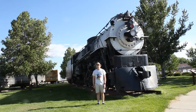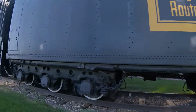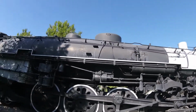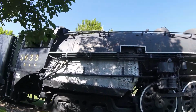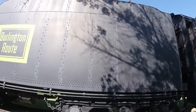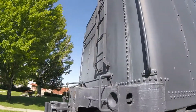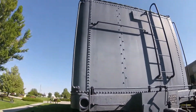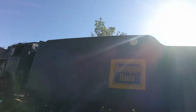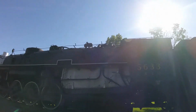What you see right behind me is Chicago, Burlington, and Quincy 5633. Chicago, Burlington, and Quincy 5633 was built by the Chicago, Burlington, and Quincy West Burlington shops in West Burlington, Iowa, in 1940, and is the 66108th steam locomotive built by that factory. It is a 4-8-4 Northern type steam locomotive, and is an O5A class steam locomotive. It was used for passenger service and fast freight on the Chicago, Burlington, and Quincy Railroad for many years. It is also one of 15 O5A class steam locomotives built and numbered from 5621 to 5635.